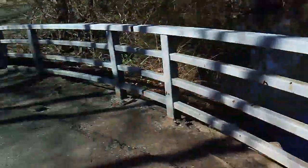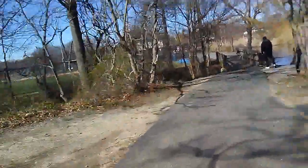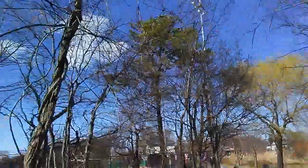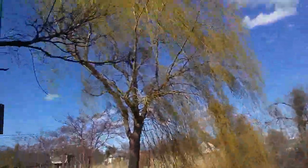There's a little river here. And we're coming up on a pitch pine here, right by this lake. Yeah, there's a pitch pine right there. And a weeping willow here.